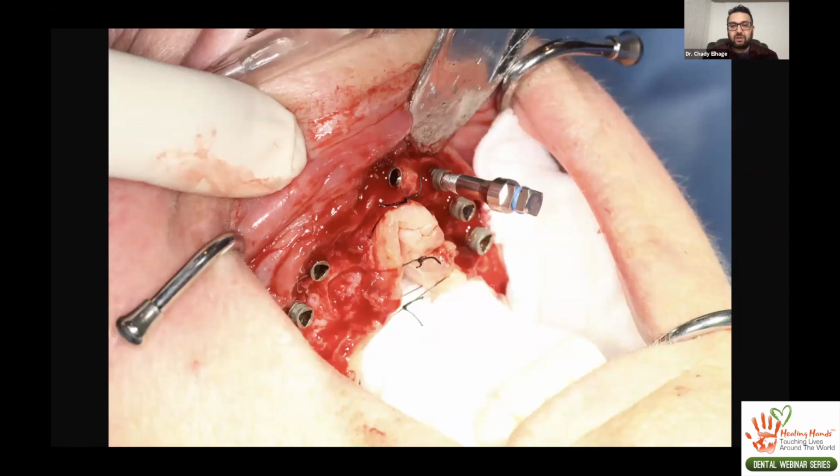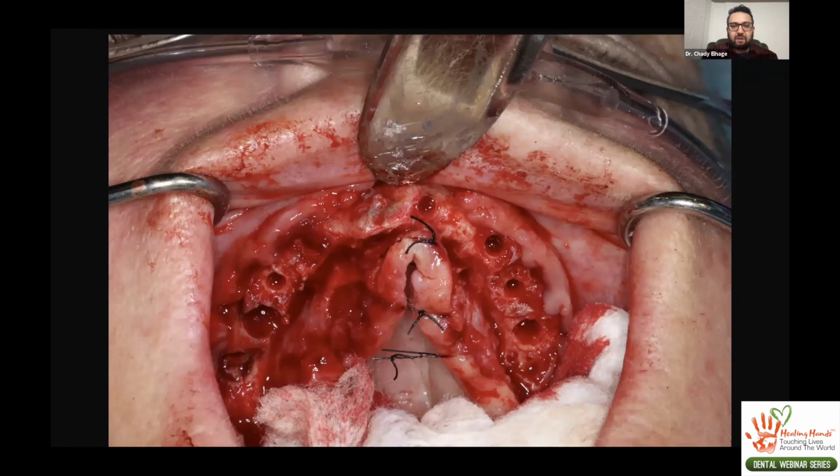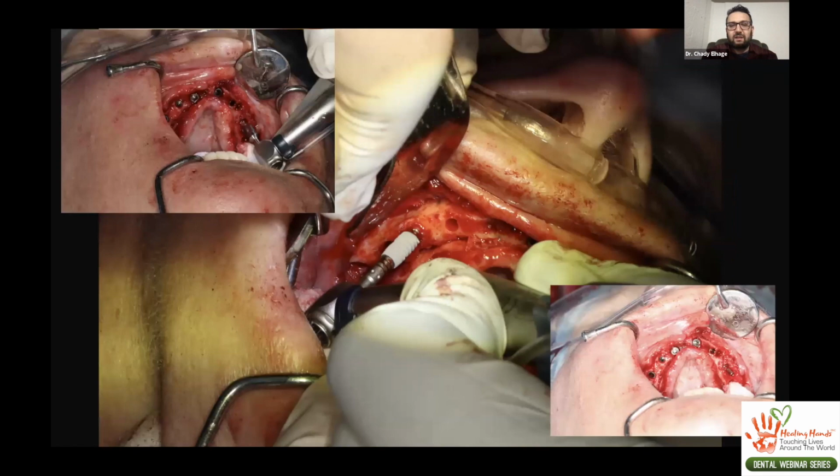So all of the implants are removed. These are unique drivers that can fit into the implant and then remove the implant for you. Those are all the implants removed. They came out pretty easily, honestly. I suspect some of them were probably not integrated at some point. This is everything after. Reduce the ridge. Try in our guide. Begin placing our new implants.